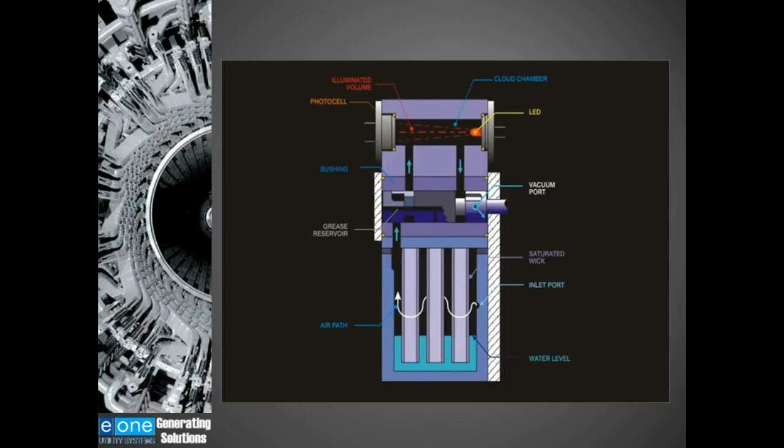This is a section view of the cloud chamber. How this works is that the sample comes in the bottom of the unit. There's an inlet port. This sample becomes supersaturated. And then we have a rapid pressure change in the unit, which forms a water droplet around these submicron particles. In the top of this cloud chamber device, you can see an LED, a light-emitting diode, and then you can see a photocell.